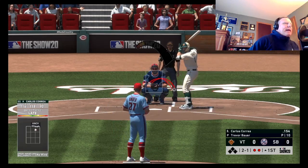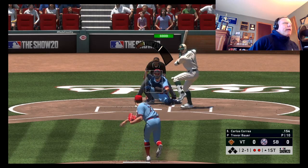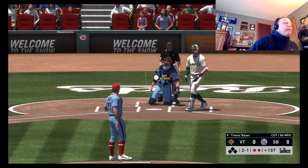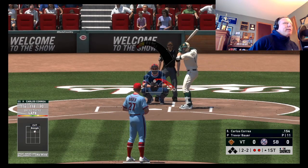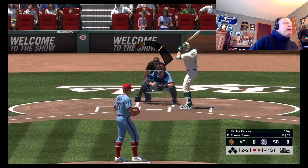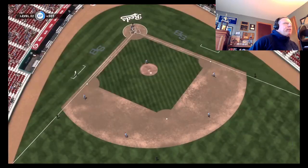So we're behind on the count here again, but 2 outs. Going to be pretty careful not to give up a home run. That's a cutter that ended up in the middle of the plate, but his timing was off. And a lot of this game is timing. Got him up and in, fastball.